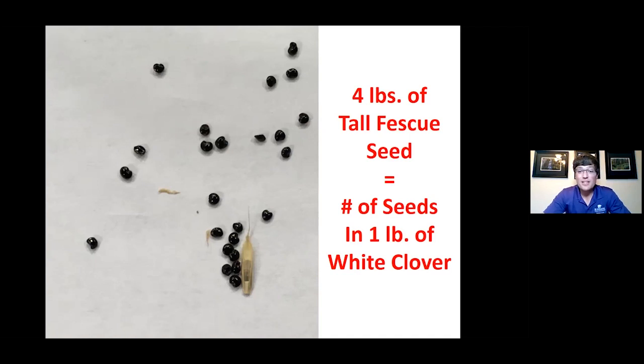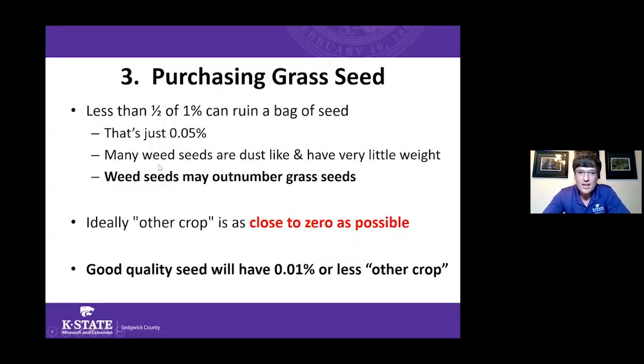So again, it really does not take much of a percentage of these weed seeds to have a large number of seeds in the bag. So ideally, we want the grass seed to have 0% or as close to 0 as possible of other crop and weed seeds. A good quality grass seed, though, is typically going to have 0.01% or less. That's really the biggest number we probably want to tolerate, because even as much as half of 1% can really have a large number of weed seeds where the actual weed seeds may outnumber the total number of grass seeds in the bag.